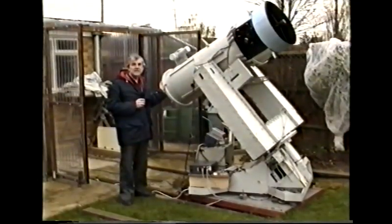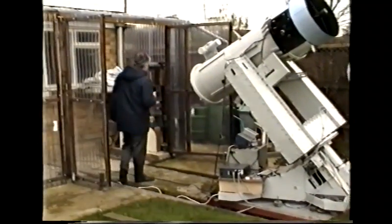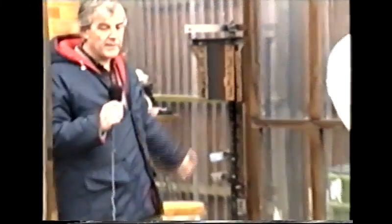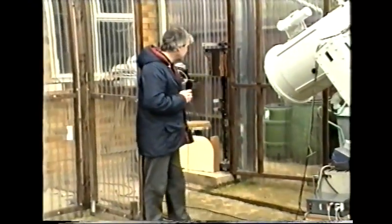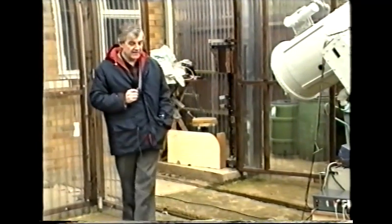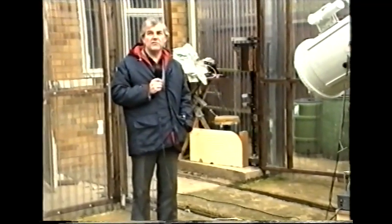Of course, I didn't start life with a 16-inch telescope and sophisticated electronic gear. I actually started life with a dear little 8.5-inch telescope back here, which I used for many years very successfully and now use for grazing occultations. But that one is only used very occasionally. So that sums it up here from Hadlow, and I'll hand you back to John Wall. Thank you.